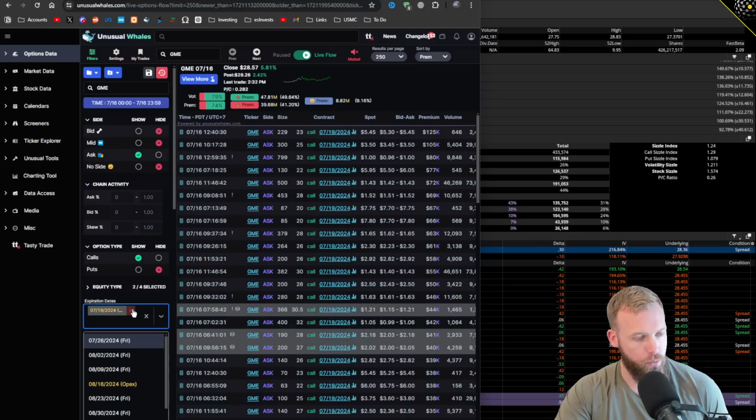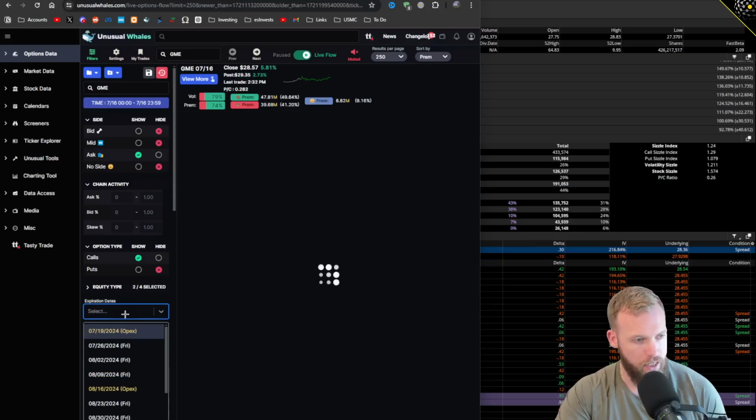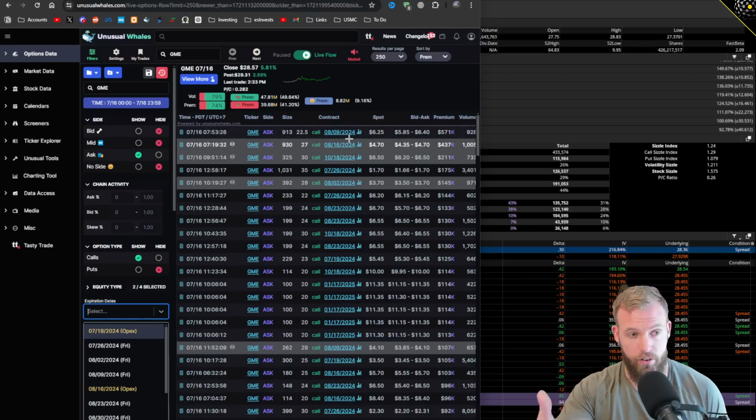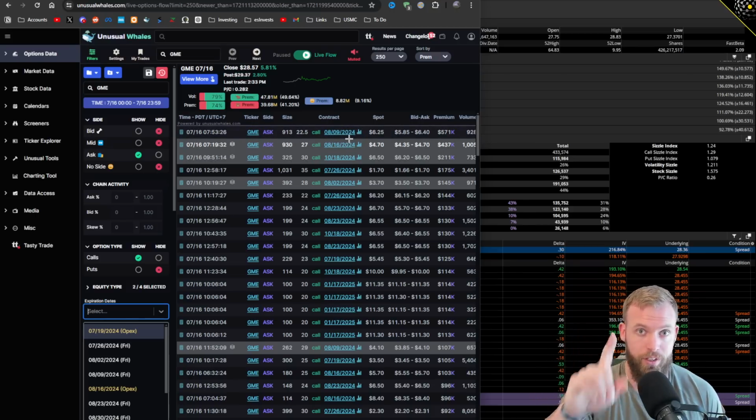I would have expected, with the price movement we've been seeing the last few days, to see more people coming into these near-term expirations, but this also does line up with some of the redemption cycles and the delivery cycles that we've been discussing on the Saturday live streams with Newton, which we have another one this coming Saturday.